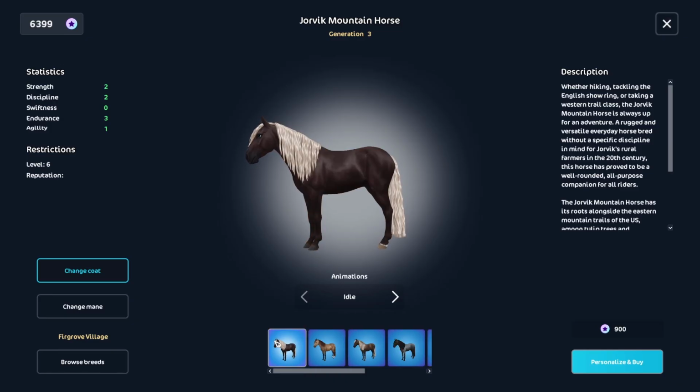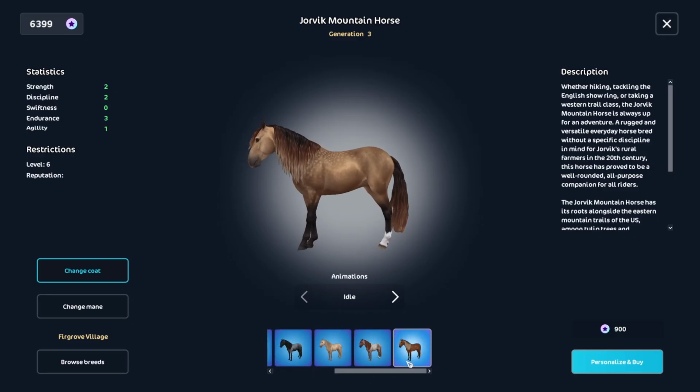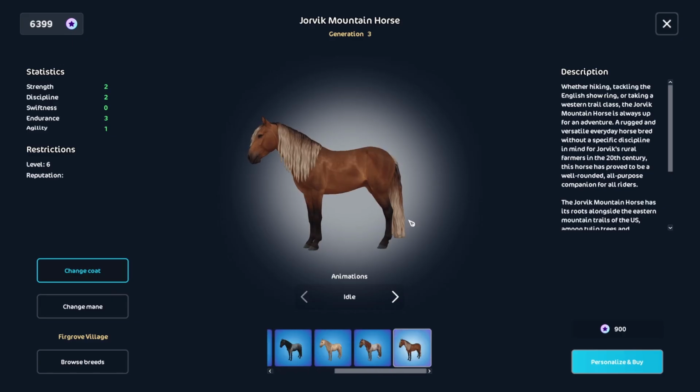The thing is, this is the coat I always imagine when I think of a Rocky Mountain horse, so I feel like I should get this one. But this is the one that caught my eye in the spoilers, and this one is also really, really pretty. I'm having such a tough time deciding. I think I want to go for this one.